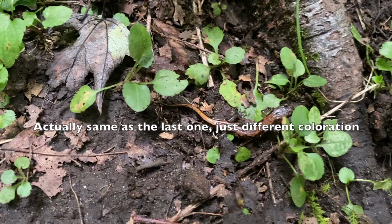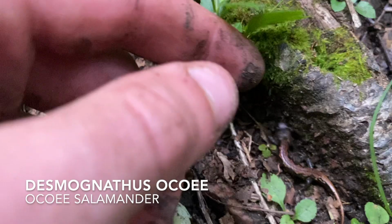I flipped some other sort of Desmognathus under a log, and it's got a really neat pattern on the back. I just figured I would show it, and I'll put whatever species I figure out it is once I properly ID it back at the car.